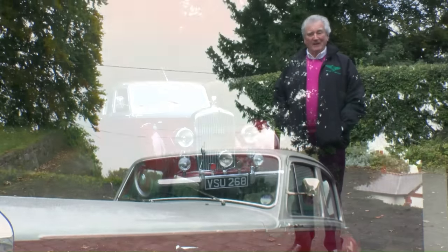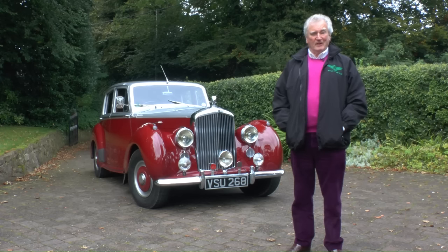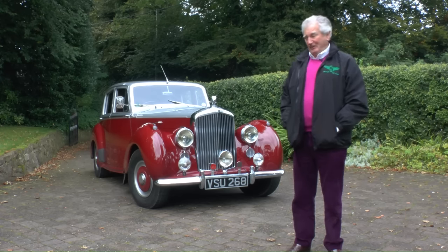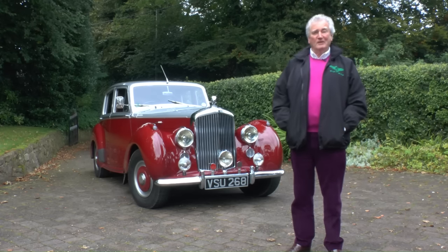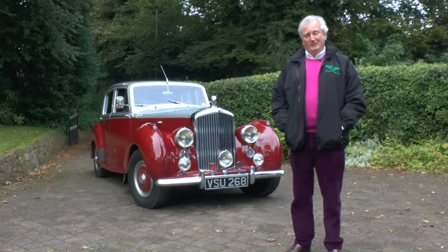But Bentley is the most appealing mark to me. I'm regional chairman for the Northwest for the Bentley Drivers Club. And the car you see behind me, of course, is my 1954 R-Type, which I've owned for coming up to 10 years now.